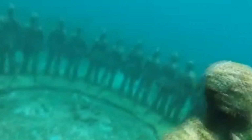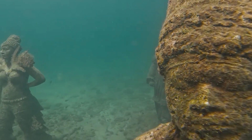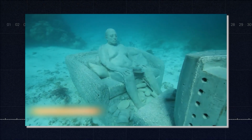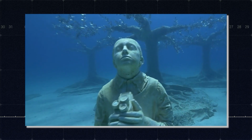These concrete figures, made from casts of the local community, aren't meant to spook. Rather, they aim to connect people with the underwater world in a unique, thought-provoking way. Still, it's hard not to get the chills when you're greeted by such a surreal, haunting sight during a peaceful dive. But hold on, the spooky underwater sights don't stop there.